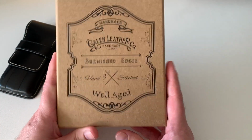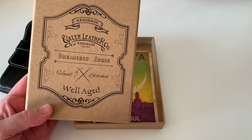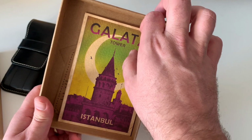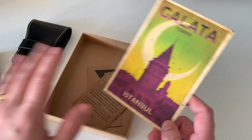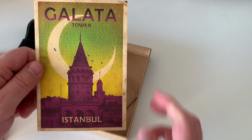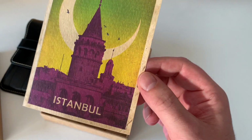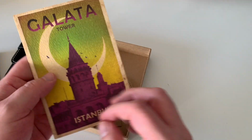As said, Galen Leather is a leather company based in Turkey. Handmade leather, hand-stitched, well-aged, very beautiful packaging. I like that a lot. Very thoughtful overall. You always get these little goodies from them in their packaging. This here is a fantastic, I don't know, Galata Tower in Istanbul, but it looks amazing. A very nice vintage postcard. I'm certainly going to pin that one up right here in the home office. Absolutely gorgeous. I love this.